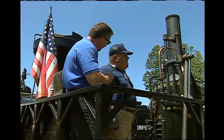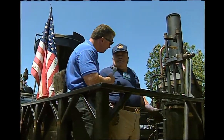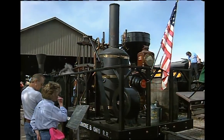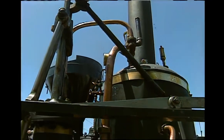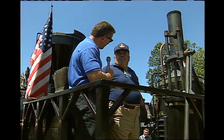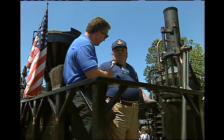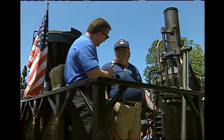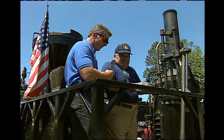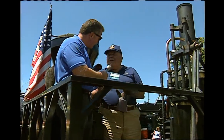Now, what have we got here? This is the Tom Thumb. It originally ran in 1830. It was built in 1829 to 1830. And it's still running today? Still running. It's under steam. Runs on 85 pounds steam pressure. Why do they call it the Tom Thumb? Well, the man who designed it was Tom Thumb. What do you mean the man who designed it was Tom Thumb? That's his nickname. And it's so small that it fit on a thumbnail.